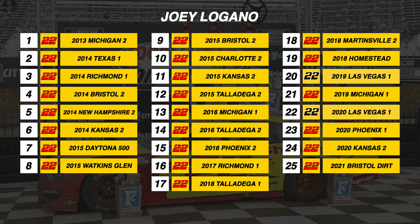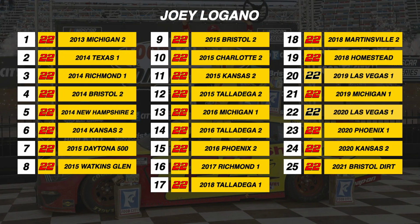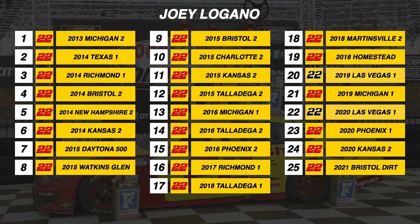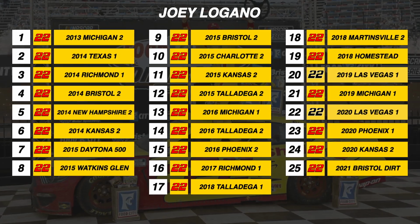Of course, he won the 2018 Series Championship, but he won 5 races in 2014 and 6 races in 2015, which were his best seasons. He had a couple big wins in here, like the 2015 Daytona 500 and a couple of Bristol night races.